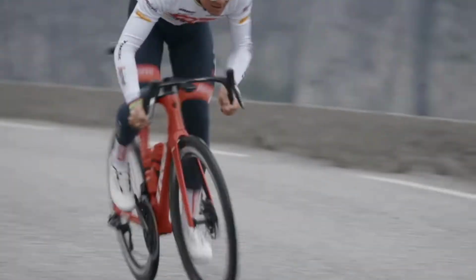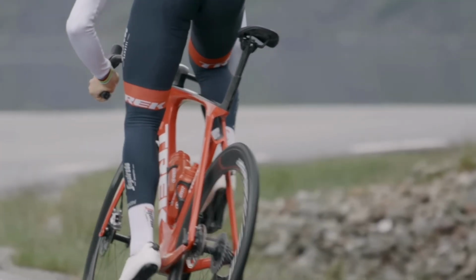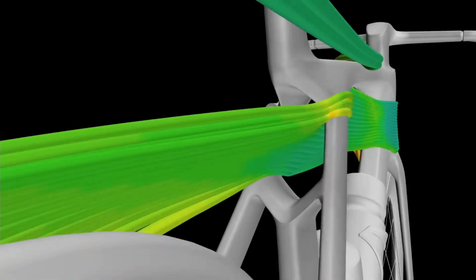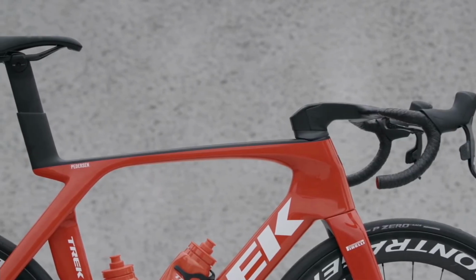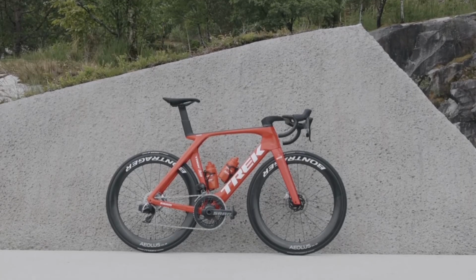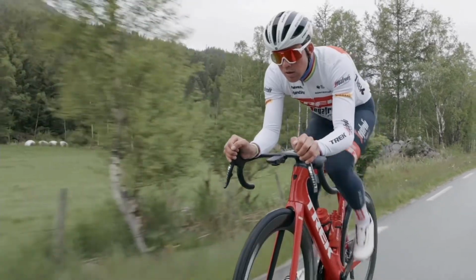Now, we don't think it'll surprise you to learn that an aero bike with a massive hole in the seat tube comes with a fair few aero claims attached to it. Trek says that this bike with a rider aboard is 60 seconds per hour faster than the previous generation thanks to the new aero frame shaping, a redesigned bar stem and a more aero riding position.